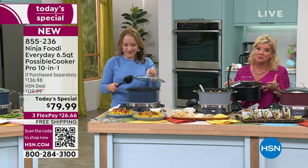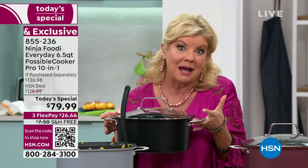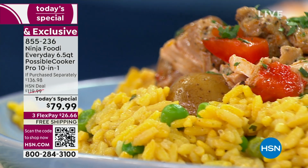One of the number one brands trusted when it comes to kitchen appliances worldwide. And anywhere you go and do comparisons, what we love here at HSN, you're gonna find this 6.5 quart everything pot cooker for $119. Only today. This is what a today's special is really truly all about. You have a 30-day money-back guarantee, comes along with a 1-year warranty that Ninja is actually going to back up as well.